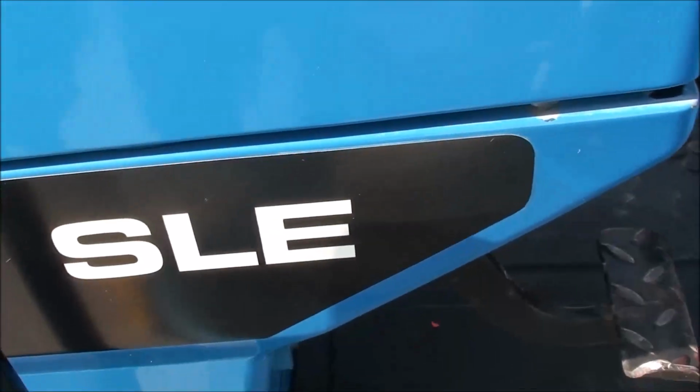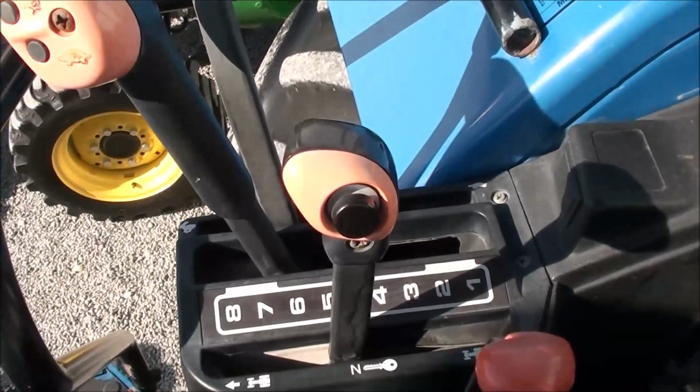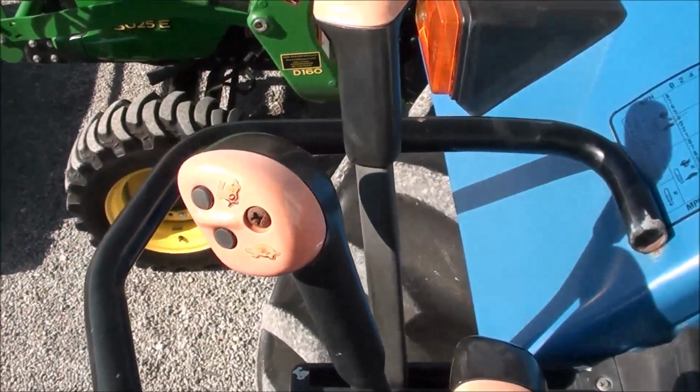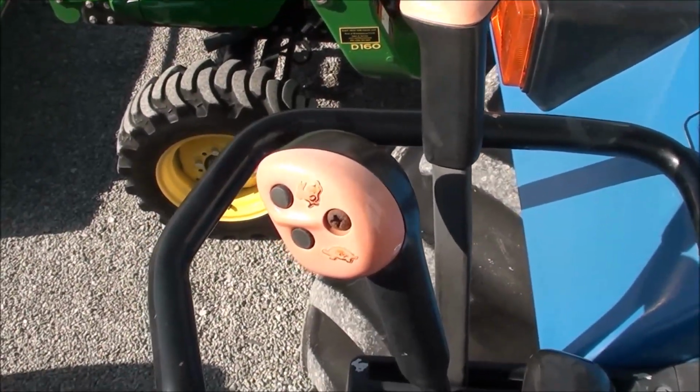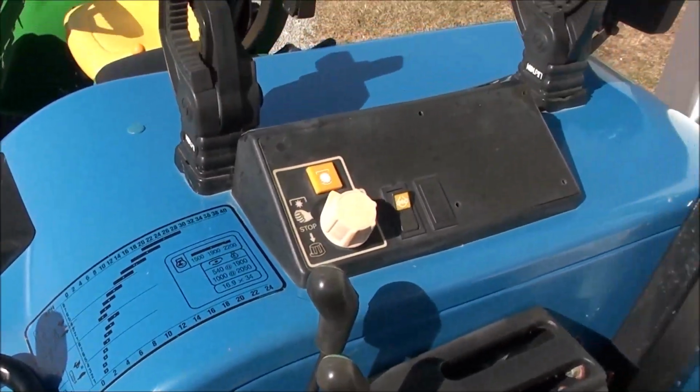It's got the SLE transmission. Got the Shuttle here. You've got the declutch button on the Shuttle as well as your Powershift transmission. You've got 8 total power shifts. High-low range to the far right.